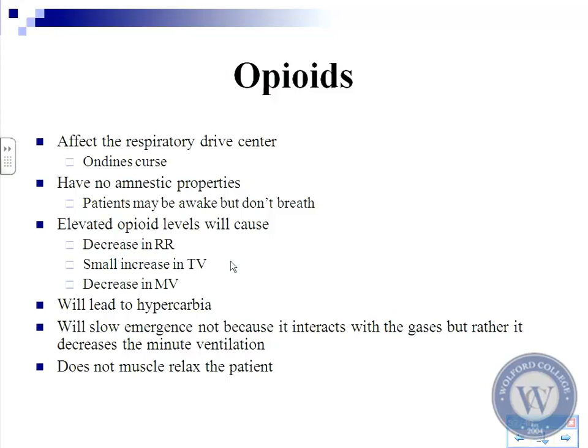Okay, instead, you can give just enough narcotic to maintain, let's say, a minute ventilation of 3 liters per minute, and still the gas is going to come out properly. It's a little bit slower, yes, but the person's comfortable. So the answer is, how do you do it? You want to make sure that the person is waking up comfortably, but at the same time, you don't want to suppress the respiratory drive to the point that the person is not able to exhale the anesthetic.